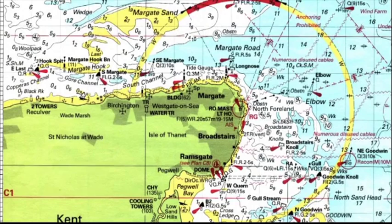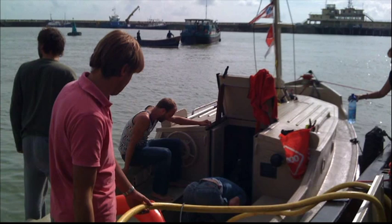And in Ramsgate, we could pump out the ship, because all the water had got into the ship, since it wasn't waterproof at all. But it still worked. Here we arrive in Ramsgate, and this is where we pump out the ship. You see all these hoses.